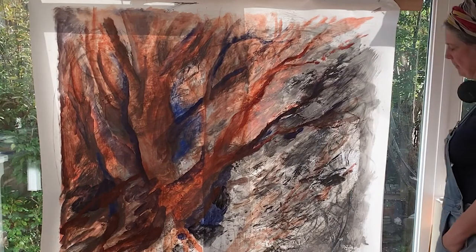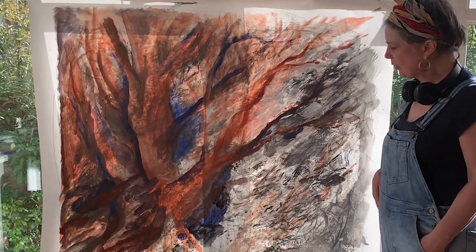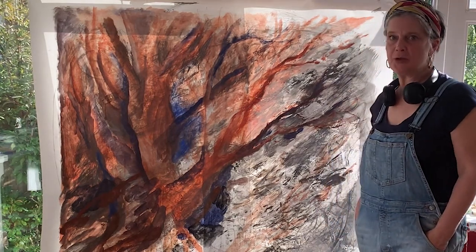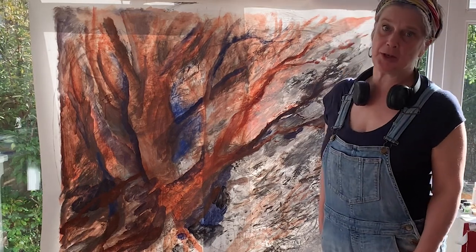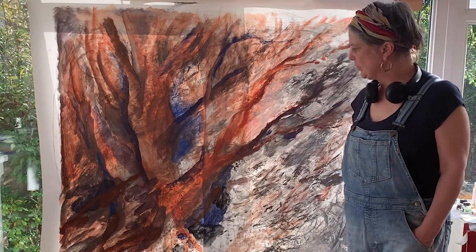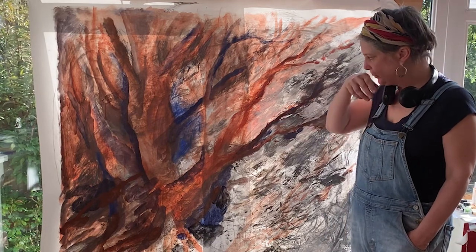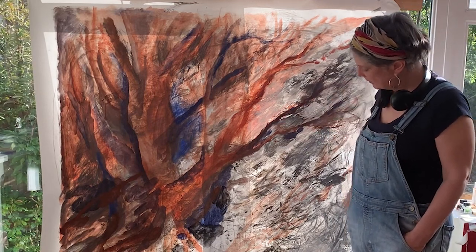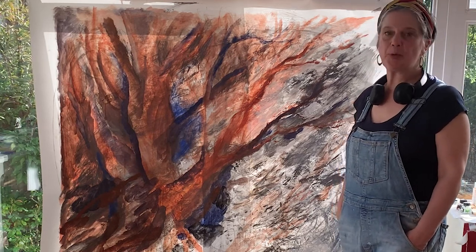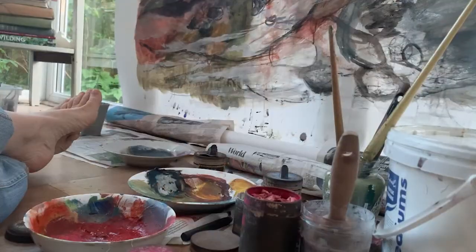So that's what my exploration is, and I'm actually wondering, do I start with a new colour? Do I introduce another colour at this point? Or do I carry on with the blue, or do I carry on with the sienna, the rusty brown, black, white? So at this point, I think I'm going to go and put the kettle on and have a break from it, which always helps, and then you come back a bit more refreshed.